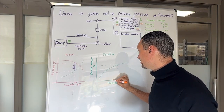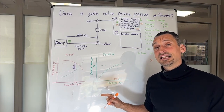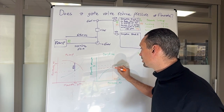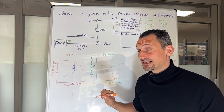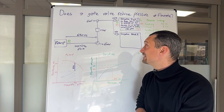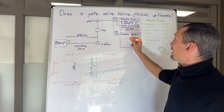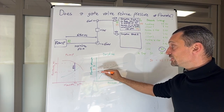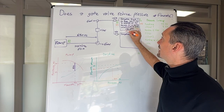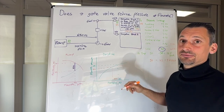At 7 PSI, the drip line tells you, well, if you give me less pressure, I'll give you less flow rate. At 7 PSI, instead of producing 0.5 gallons per minute per 100 feet, I produce 0.4 gallons per minute per 100 feet. So now 4 times 3 is 12. Instead of putting out 150 GPM, now it puts out 120 GPM, 120 gallons per minute.